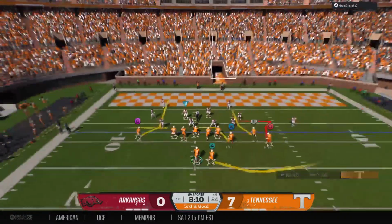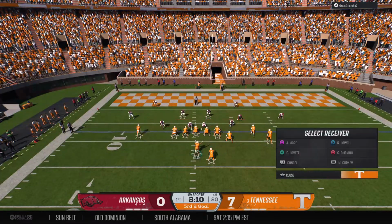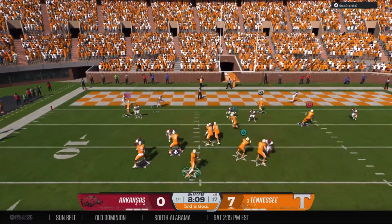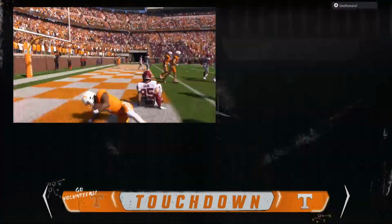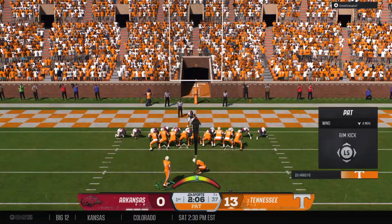They'd love to make this short field pay off with a touchdown instead of settling for 3, but it is 3rd and goal. From the gun, wants to pass. Bringing the heat. And he rolls into the house. Touchdown, Vols! Love the quick decision-making by the quarterback.